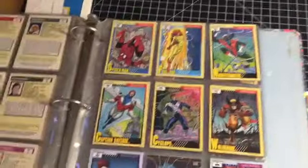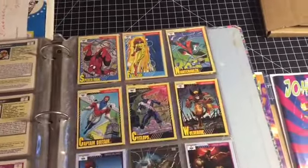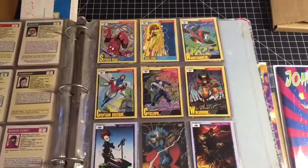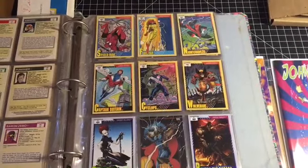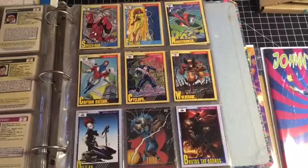Yeah, so these cards were from 1990. These are from 1991. So this was their second wave. Now, what's interesting about the MPEL cards is that they were the first superhero trading cards, which I kind of find hard to believe.